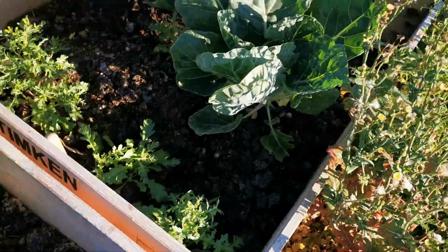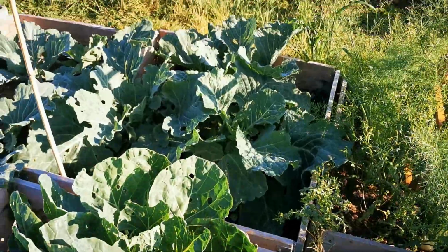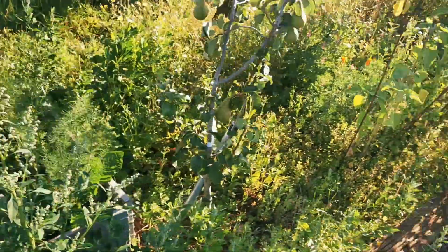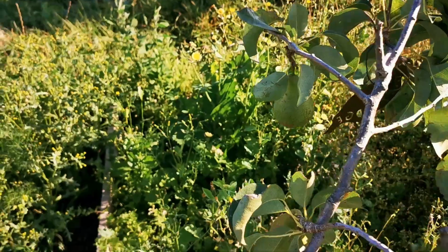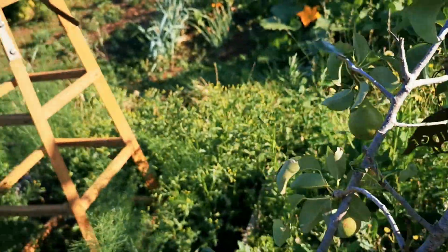Brussels, they're looking okay. There were a lot more plants, so quite clearly some of them have died off. The fennel is doing really well. Got pears growing. Let's see if I can get closer to those. So we'll see how they go.